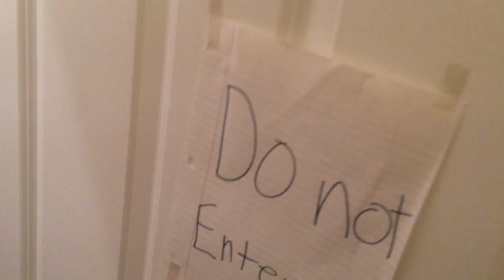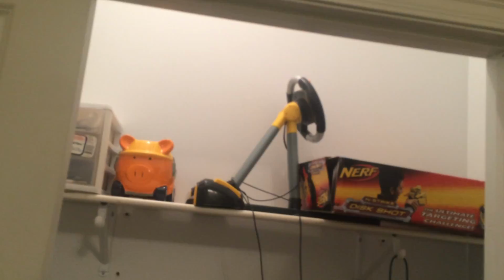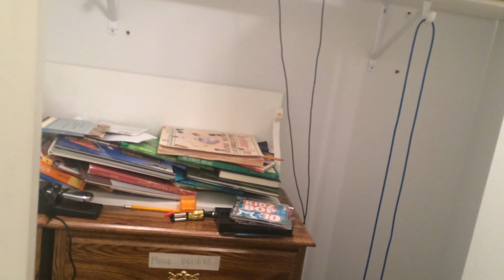That's my computer over there that doesn't work anymore. So, yeah, that's my little closet of remembrance and memories and all the other things that are interesting in this world. So, yeah.